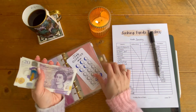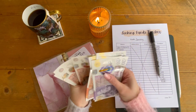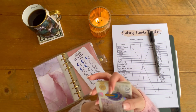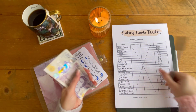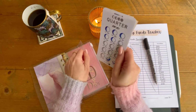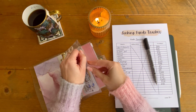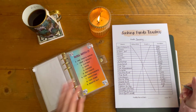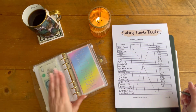Quarter one has 20, 40, 60, 80, 90, 100, 10, 20, 30, 35, 40. So 140 in quarter one. Sparks of Joy has nothing. I'm hoping to start that soon. I'm not going to count the £5 challenge. I'm going to leave that separate.